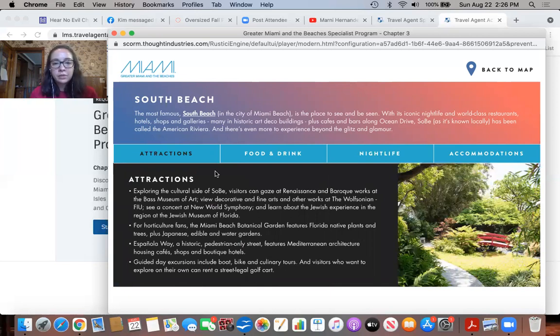Exploring the cultural side of SoB, visitors can gaze at Renaissance and Baroque works at the Bass Museum of Art, view decorative and fine arts and other works at the Wolfsonian FIU. Okay. See a concert at New World Symphony and learn about the Jewish experience in the region at the Jewish Museum of Florida. For horticultural fans, the Miami Beach Botanical Garden features Florida native plants and trees, plus Japanese, edible, and water gardens.